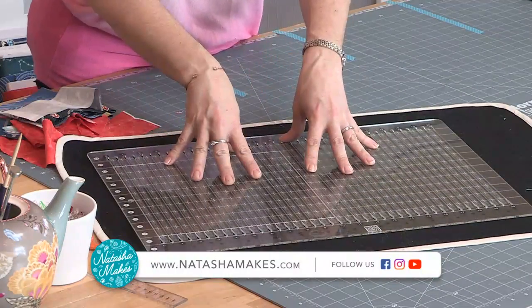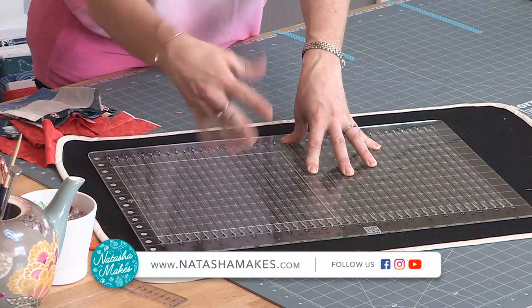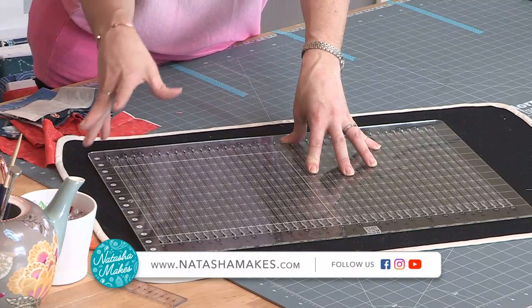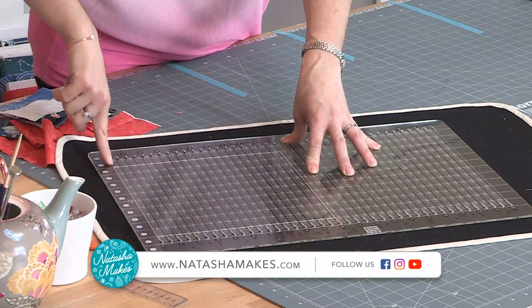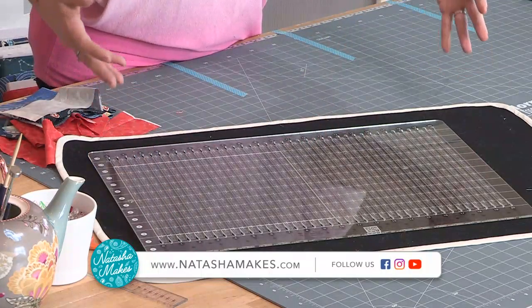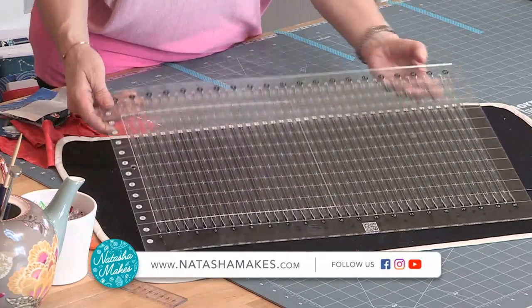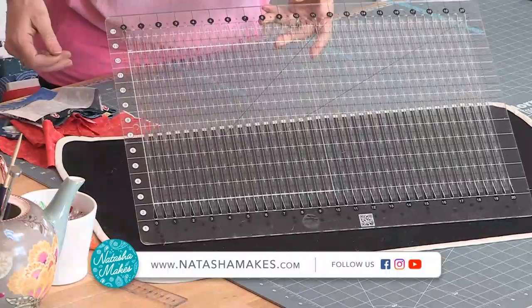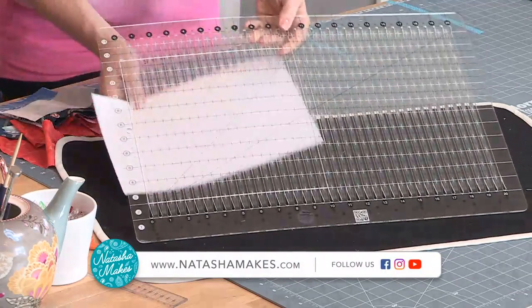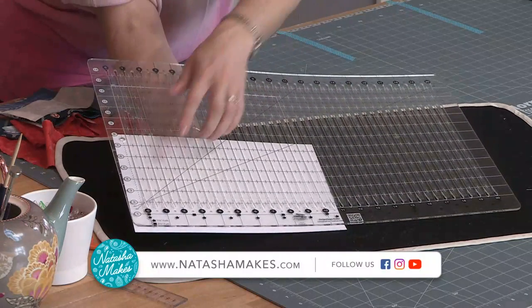You've got all of that non-slip grip in there, holding your fabric, pinning it down so it's not going to move anywhere, no matter how small the piece is that you're using. And then you can't help but cut straight lines. On top of that, Creative Grids know, because they are quilters making for quilters, right? They know the most used size strips.